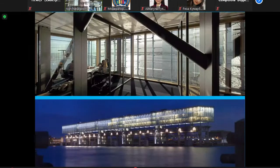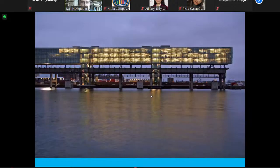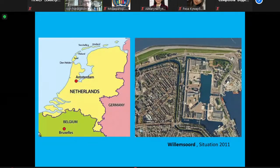And nowadays, especially at night, it's really a symbol of a new future for monuments in Amsterdam. It's really a very romantic, very beautiful project. And to finish my presentation about industrial architecture, we will go to Willemsoord.